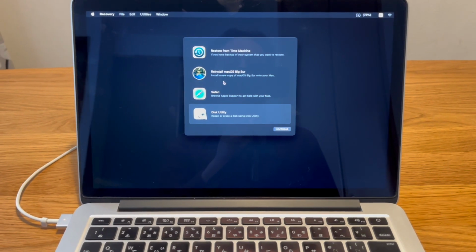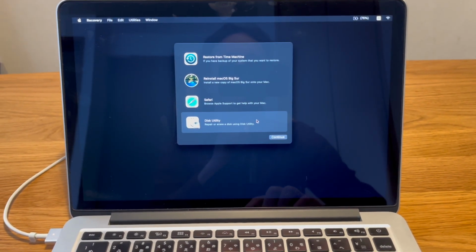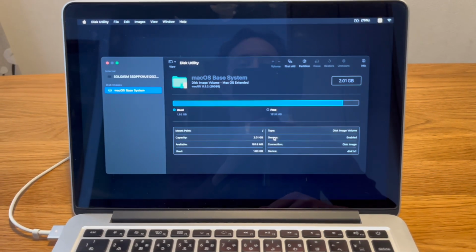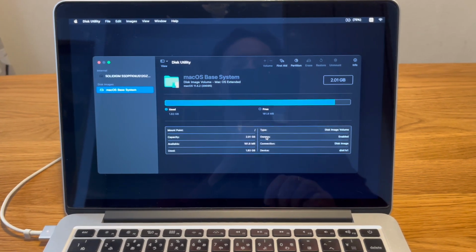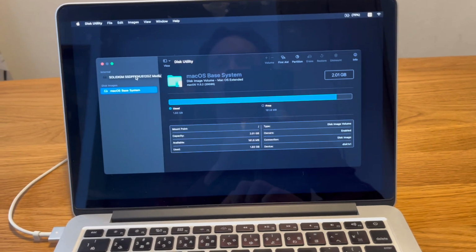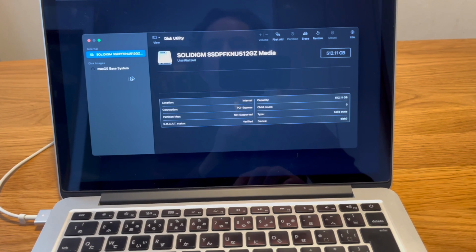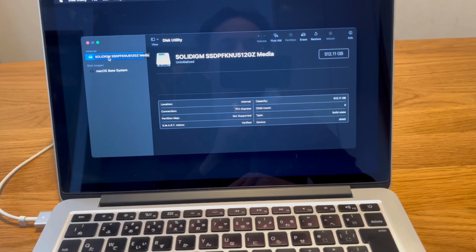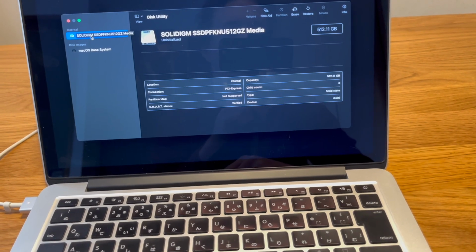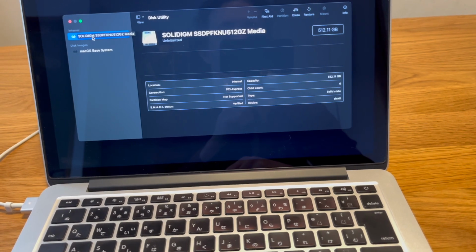Okay, so we are back in again to Internet Recovery, and I've got the same options as before. So I'm going to go into Disk Utility and just see if I can see anything in there. Okay, so we have the macOS base system, and then we have this other drive appeared up here. And that is very good news. That means it can see the new drive that I have installed into the MacBook. Yeah, showing the right size, solid state drive, 512 gig, PCI Express. Yeah, looks good. Good stuff.